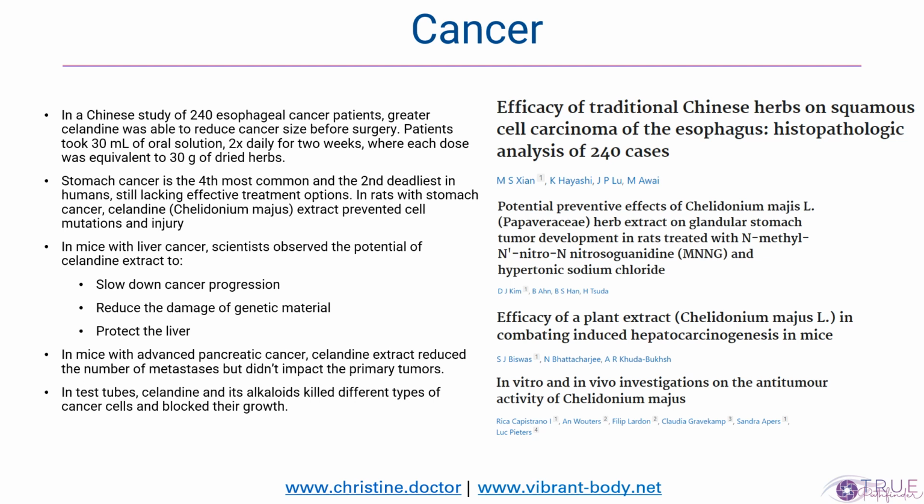When it comes to stomach cancer, which by the way is the 4th most common and the 2nd deadliest type of cancer in humans, and unfortunately where effective treatment options are still lacking, it was shown in an animal study with rats with stomach cancer that celandine extract prevented cell mutations and injury. In mice with liver cancer, the scientists observed the potential of celandine extract to slow down cancer progression, reduce the damage of the genetic material, and also protect the liver.